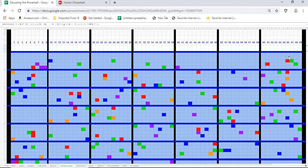There are only 5 white winning Powerball numbers, so I know that 2 of these groups cannot have a winning Powerball number. The strategy is to try to correctly guess which one of these groups will not have a winning number, and eliminate that group of numbers off of the game card.